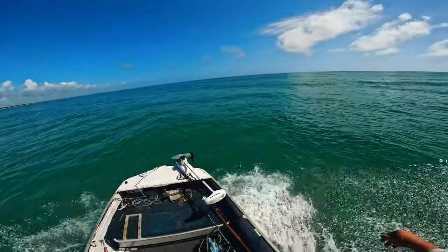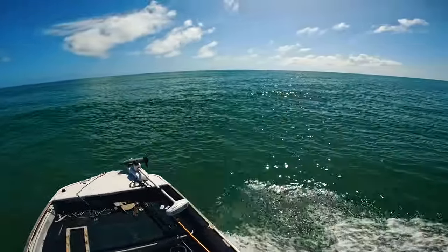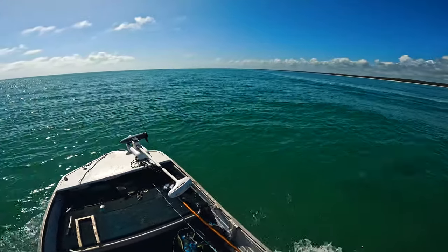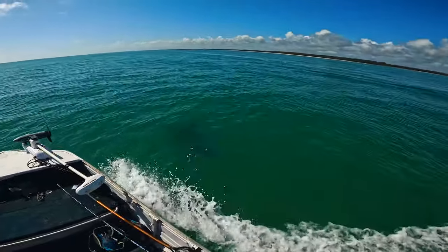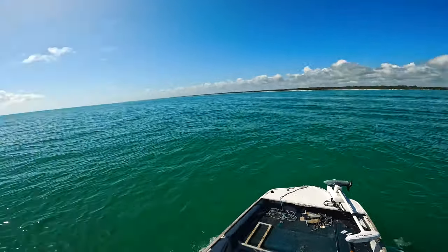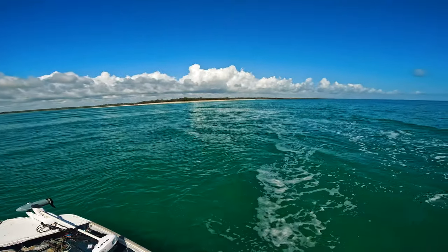Oh, what's that? Coming in the water. It's a guitar fish. Man, they are so big. I always forget how big they are.